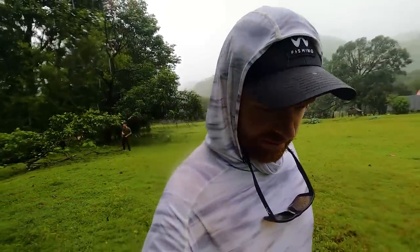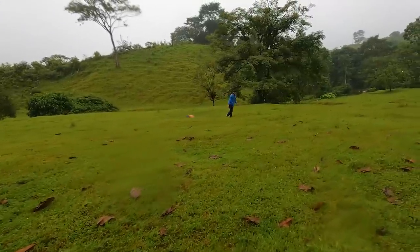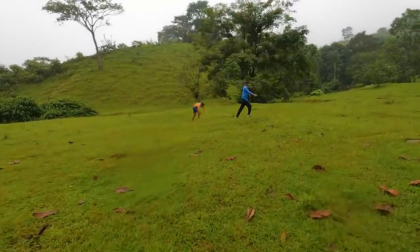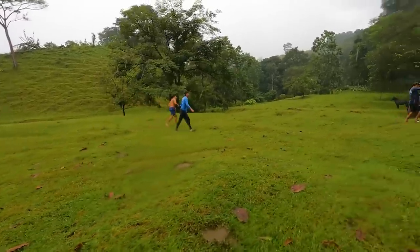Like, how is this a fun game? We're just trying to hike to the waterfall. Oh my god, they're all literally covered in cow. No, hold up. I don't know about these Panamanians, y'all. I don't know about all this.